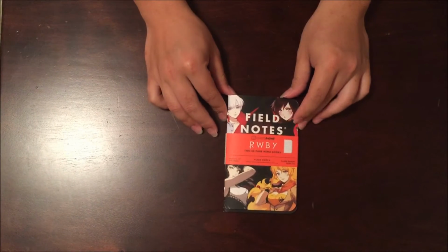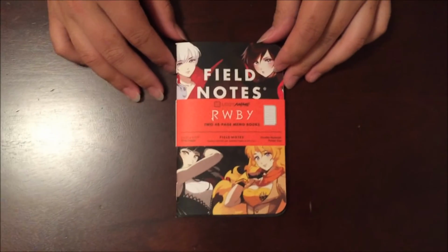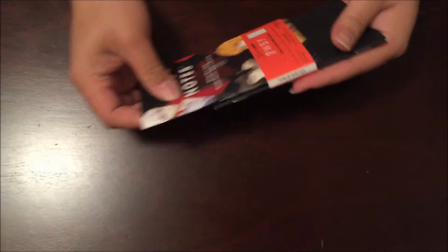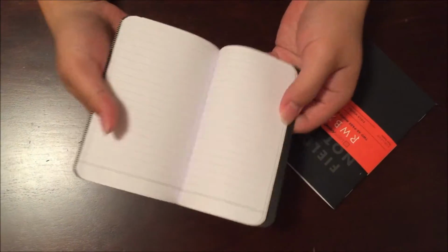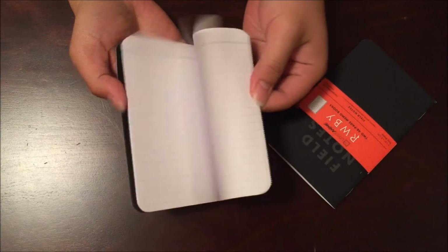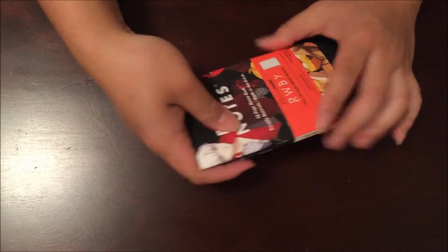what the hell is this? Field notes from the show RWBY. 48 page memo books. So I assume this is some sort of little notepad. There's two of those, that's pretty cool. So I can write little notes.